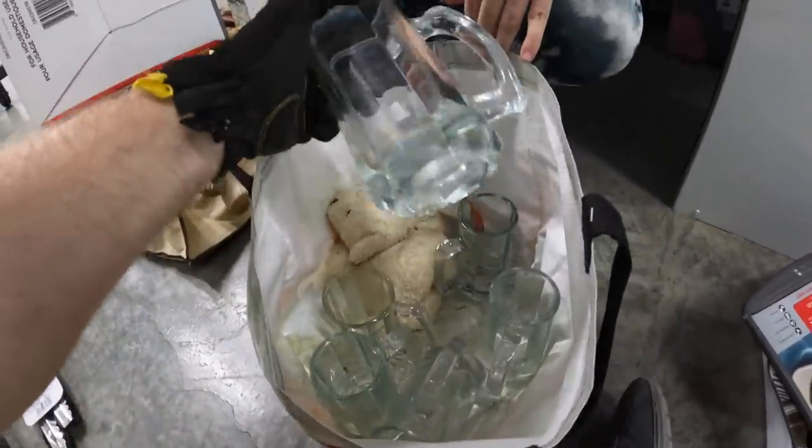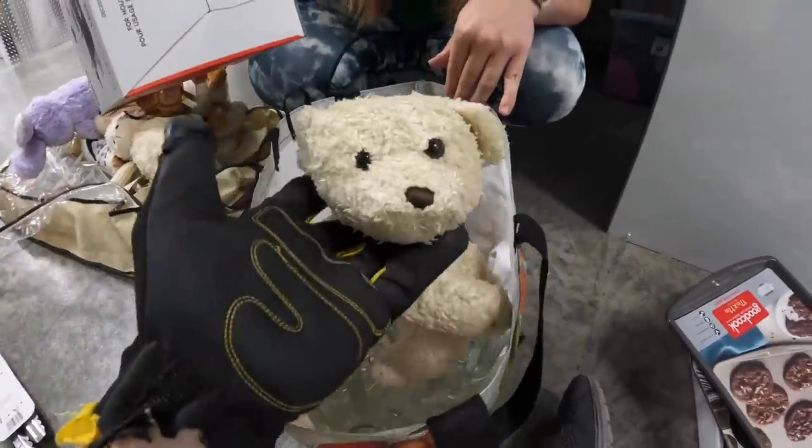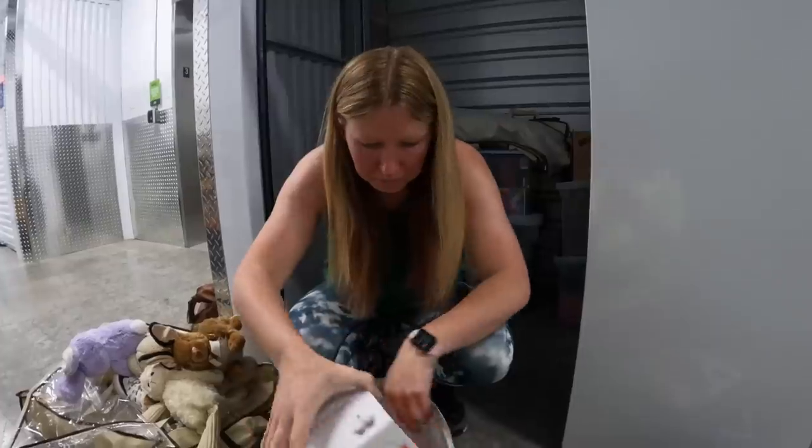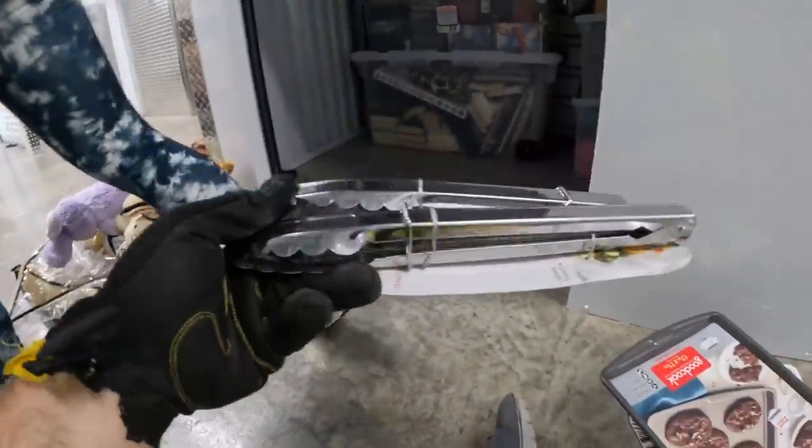You know what you do? You put these in the freezer and they frost, and then you can put root beer and stuff in them. That's what you do. That's what my grandpa does. You put them in the freezer, guys. They'll freeze.